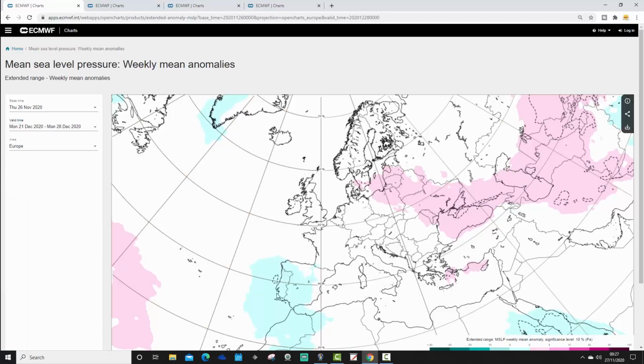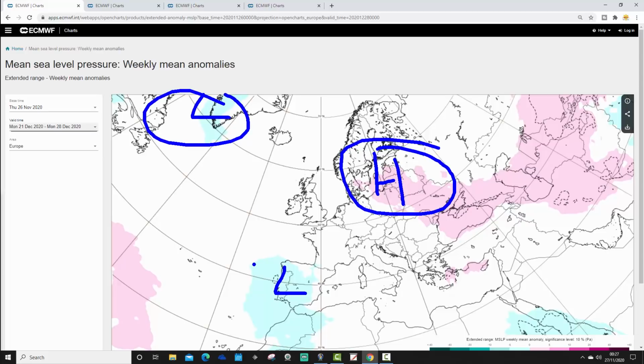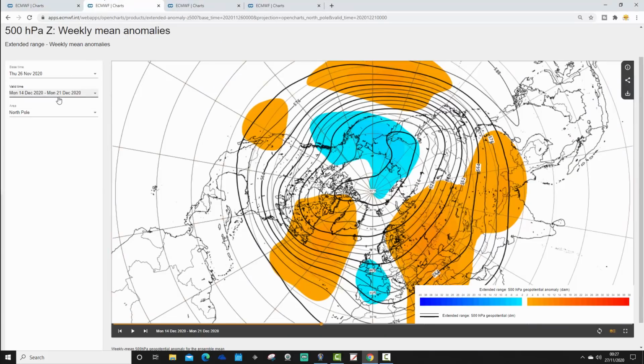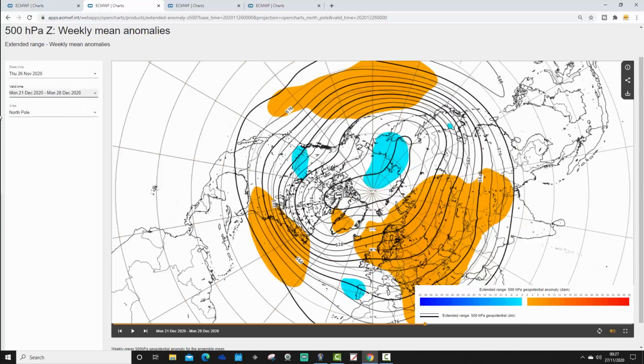So we can see we've still got a bit of low pressure down across Spain and Portugal. Looks like we've got some higher pressure up here around the Baltic Sea to eastern parts of Europe. Some lower pressure coming back towards Greenland. Perhaps otherwise very, very weak signals. Probably too weak a signal to be able to say what is happening there in week 4. The 500 millibar height anomaly looks like that.